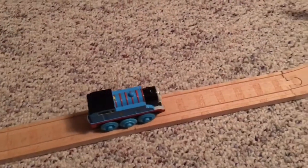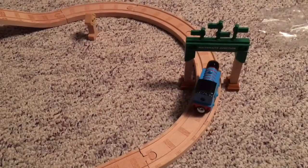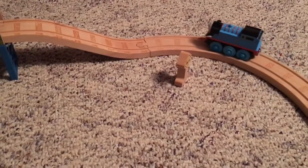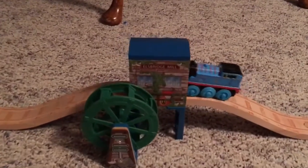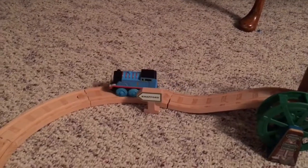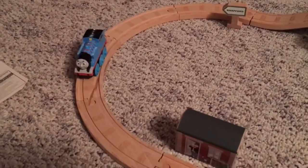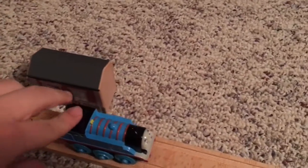So on the set, Thomas goes in a basic oval. He goes underneath the Mayfway Junction sign. On my layout, he goes past the Duck Crossing sign to go up the Elsbridge Mill. There we go. He goes, heading on his way to Natford. Well, he's going to take a small detour and end up at Mayfway.